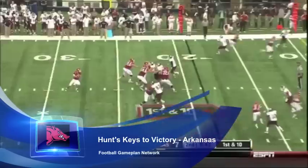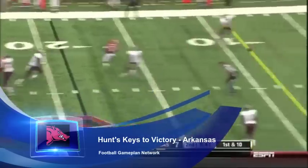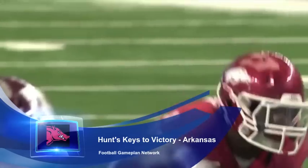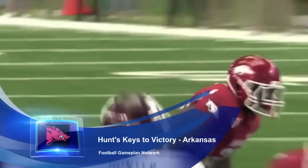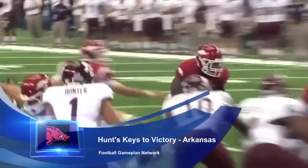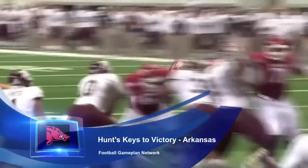Now, attacking Kansas State, you have to attack these guys through the air. K-State doesn't get a lot of pressure on the QB, like we mentioned earlier, but what Arkansas is going to have to expect, they're going to have to expect K-State to blitz a little bit more, so look for the quick game to be more into play than usual.